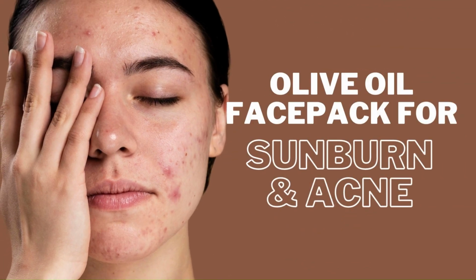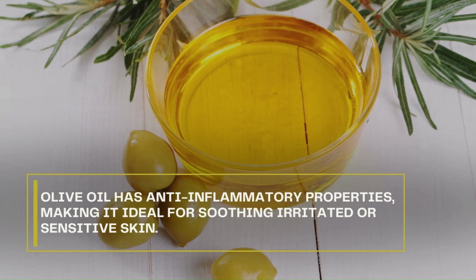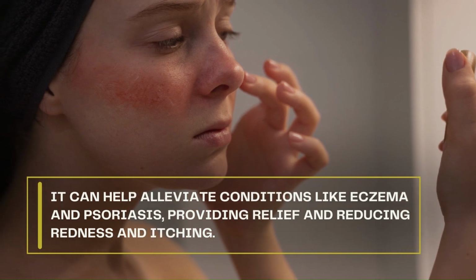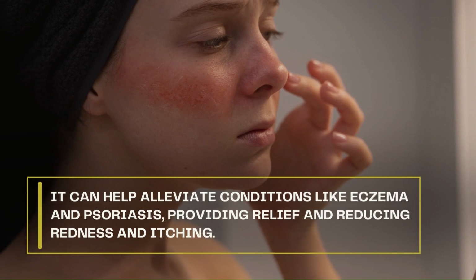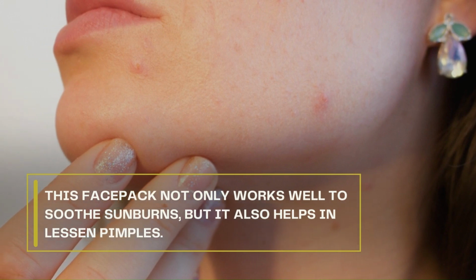Olive oil face pack for sunburn and acne. Olive oil has anti-inflammatory properties, making it ideal for soothing irritated or sensitive skin. It can help alleviate conditions like eczema and psoriasis, providing relief and reducing redness and itching. This face pack not only works well to soothe sunburns, but it also helps in lessening pimples.